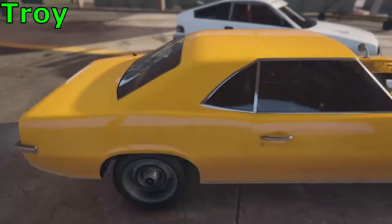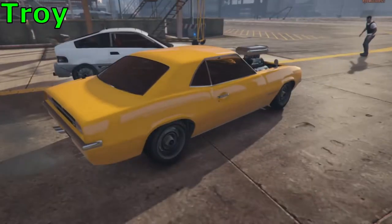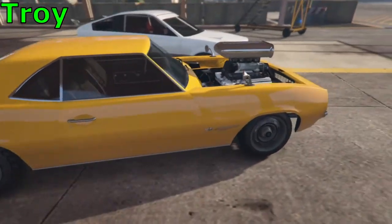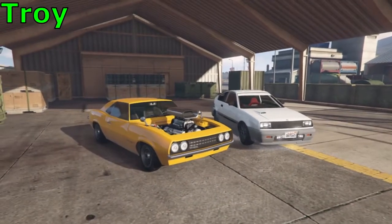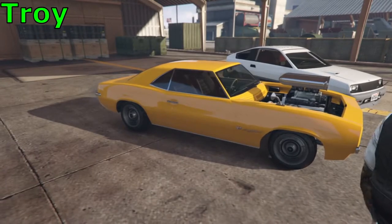So yeah, and then I ordered it in yellow, and I've kept it in yellow because I like that, and I've just gone with some tinted windows and some nice muscle wheels. Yeah, I was gonna say I like the wheels.